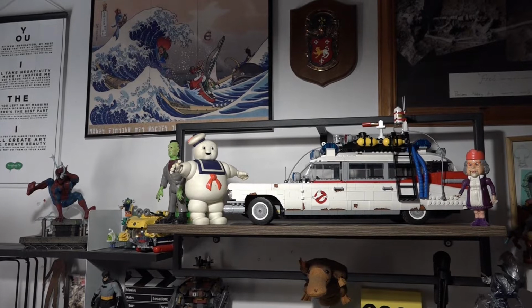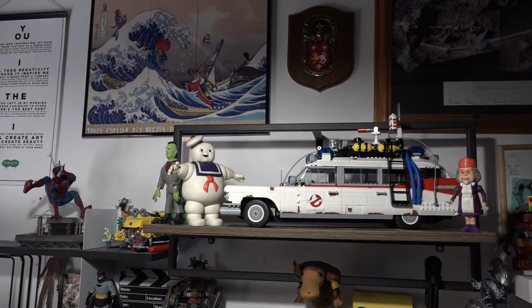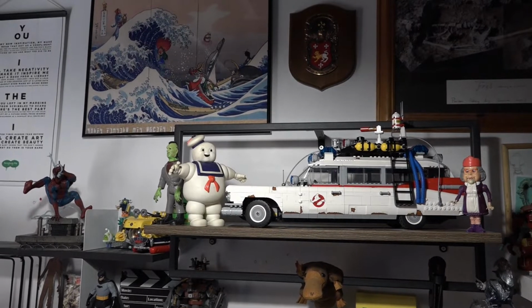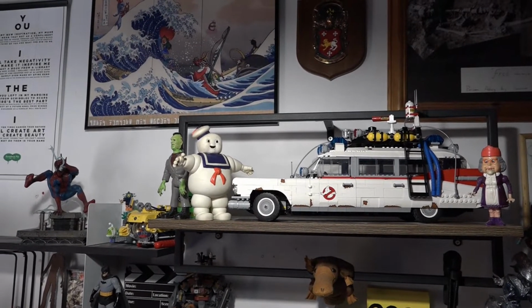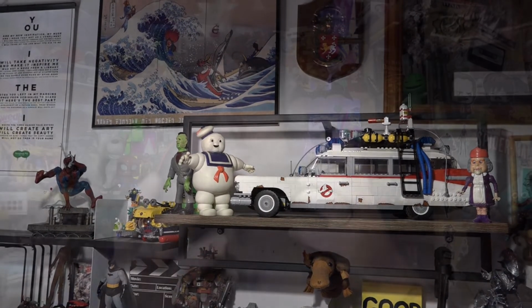But with that in mind, I had to have a plan for where I was going to be displaying it. How would I enjoy this thing? And it's ended up on the shelf just up there behind the camera, in fact, with my original 1984 Mr. Stay Puft, the Marshmallow Man, and a couple of Real Ghostbusters action figures. It's there, and it's just a glorious Lego model. But that's for next week.